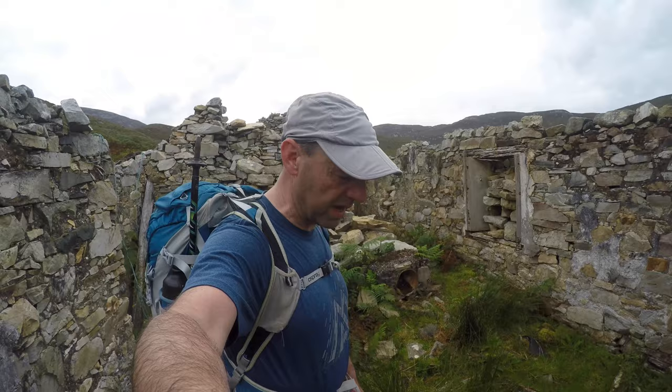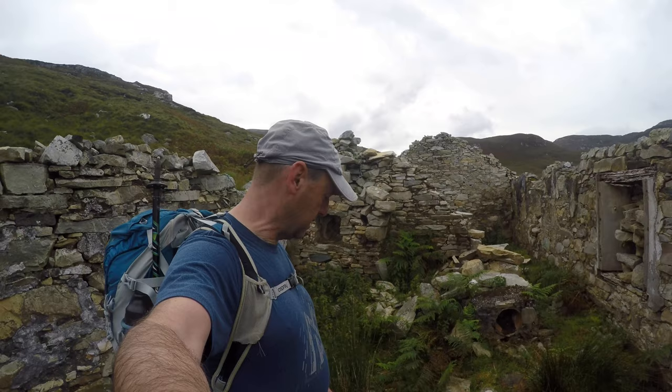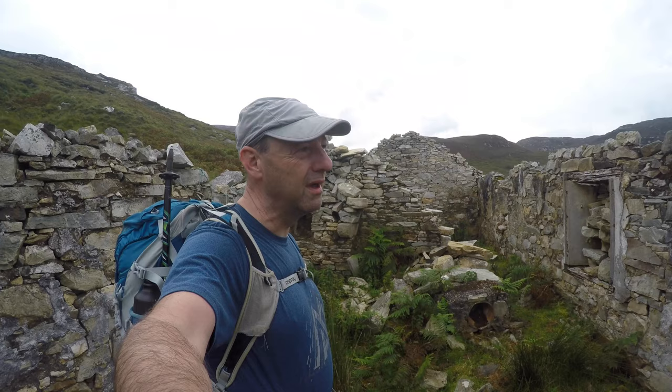There's an old ruined cottage here just up towards the head of Glenlough, and very, very remote. And I think the poet and writer Dylan Thomas actually stayed here in the 1930s, probably to get some headspace and do some writing. It's in pretty ruinous state. I was here well over 10 years ago, and my memory is that there was actually furniture and clocks in the wall and stuff. I'm not sure that's just my memory, but I think I am right. So over that time, it's obviously deteriorated quite a bit.